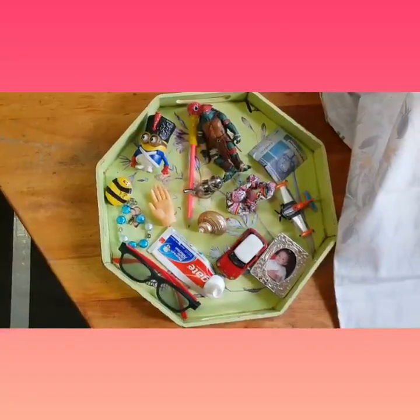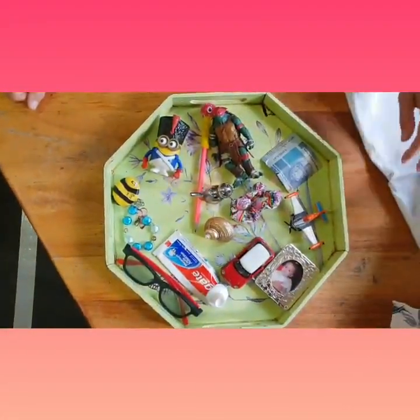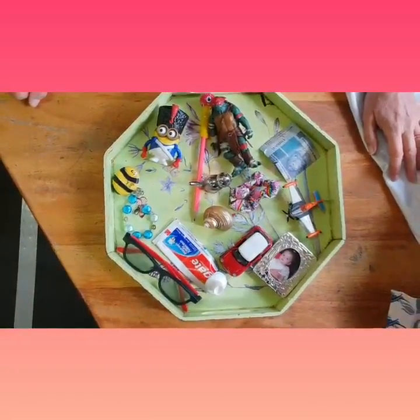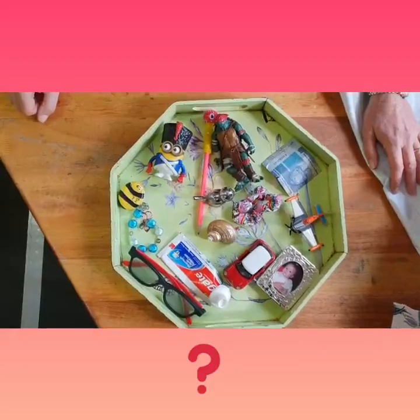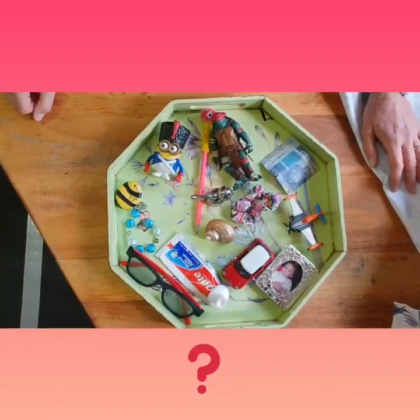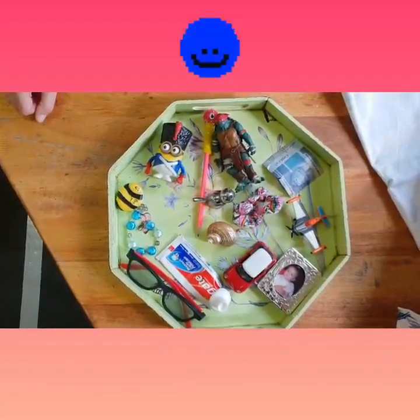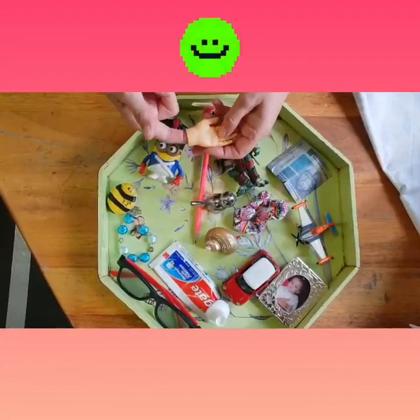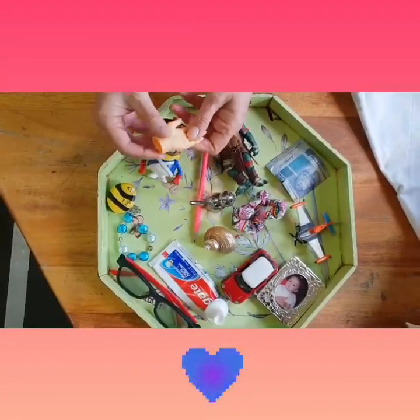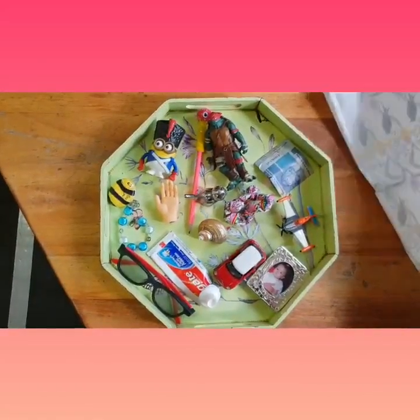Have a look. One thing has been removed. Can you remember? Can you guess? This one's a little bit more tricky. Which one is missing? Did you guess this funny little hand thing that fits on your finger? That's what was missing. I'm going to take away something again.